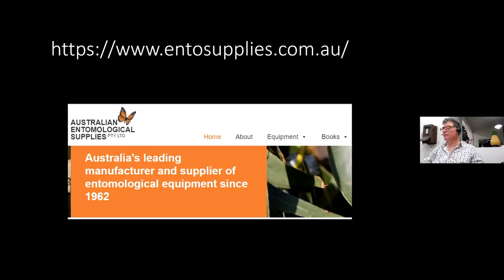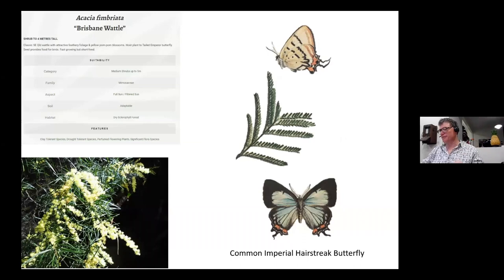Now I'm going to quickly go through, and this is obviously quite superficial because there's hundreds of plants and hundreds of butterflies, just some of the plants that you could potentially grow in your garden to attract local butterflies. And it's basically a situation of grow them and they will come. So when we first started our garden here in Salisbury, we planted as many of these types of host plants as we could.